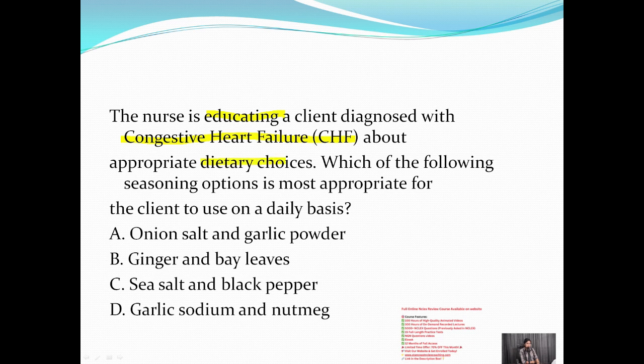Which of the following seasoning options is most appropriate for the client to use on a daily basis? Here are the options. A. Onion salt and garlic powder. B. Ginger and bay leaves. C. Sea salt and black pepper. D. Garlic sodium and nutmeg. Let's determine which seasoning supports the dietary needs of someone with CHF. Correct answer, B. Ginger and bay leaves.